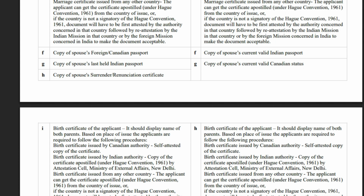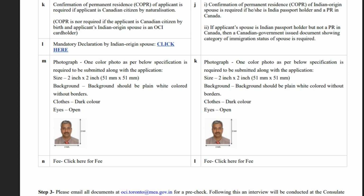It should display the name of both parents. Based on the place of issue, applicants are required to follow this procedure. If the birth certificate is issued by a foreign country, then it has to be a self-attested copy of the certificate. If it is issued by an Indian authority, then a copy of the certificate apostilled, as it was done for the marriage certificate. Then copy of spouse's OCI and confirmation of permanent residence. In this case, whatever the landing document was, that will have to be attached.